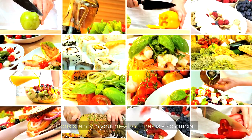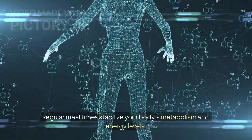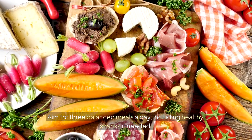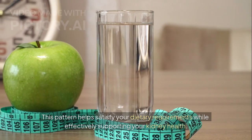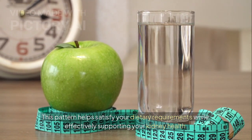Consistency in your meal routines is also crucial. Regular meal times stabilize your body's metabolism and energy levels. Aim for 3 balanced meals a day, including healthy snacks if needed. This pattern helps satisfy your dietary requirements while effectively supporting your kidney health.